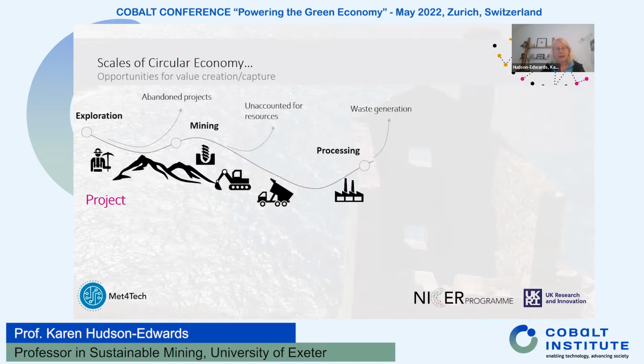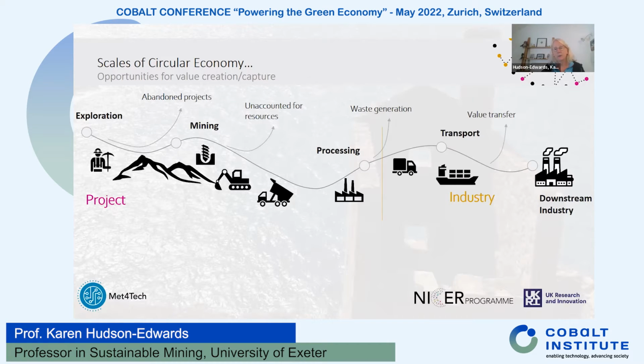So within Met4Tech, coming back to that, theme 2 really illustrates how we're trying to implement circular economy from the raw material stage, right from the phase of getting the stuff out of the ground through to production and so on. And this is a schematic diagram to show what we're working on in Met4Tech. So we know in mining, we have a stage of exploration. Some projects are abandoned, but some go forward for development. And we might mine those, hopefully, but there might be resources that we still don't mine because they're uneconomic. That material goes to processing, and there is some waste generation. Moving forward, that material then goes into the manufacturing stage in industry. We take it to the industry, and the industry makes products and sells those on.